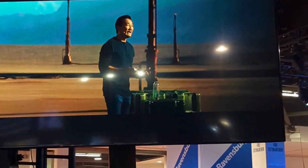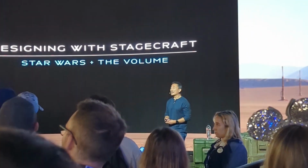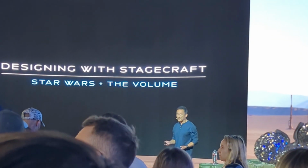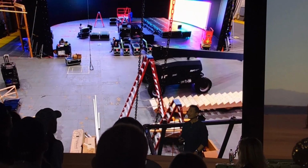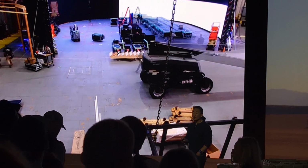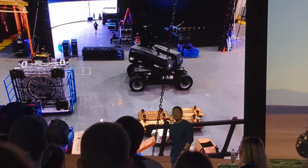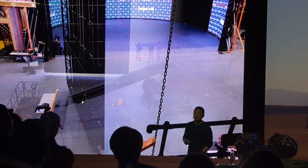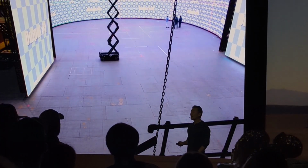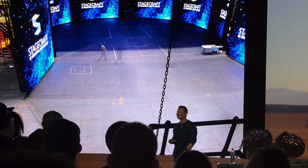Today I'd like to talk about StageCraft. So, what is StageCraft? And why is it important in Star Wars? StageCraft, or the volume, has revolutionized our filmmaking process for Star Wars. The LED volume is a culmination of years of development and refined by Jon Favreau for our live-action Star Wars series. Like George Lucas, Jon Favreau is an innovative filmmaker who likes to push the boundaries of filmmaking. His breakthrough films like The Jungle Book and The Lion King made The Mandalorian possible.